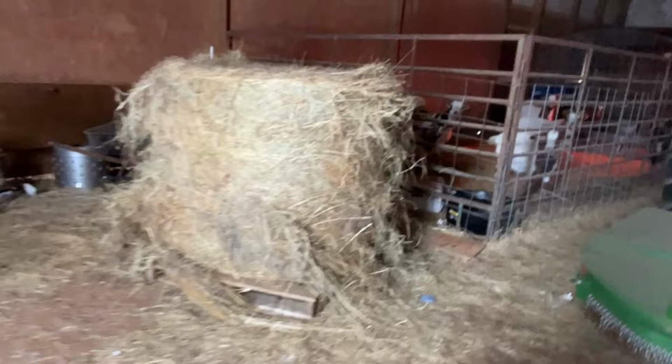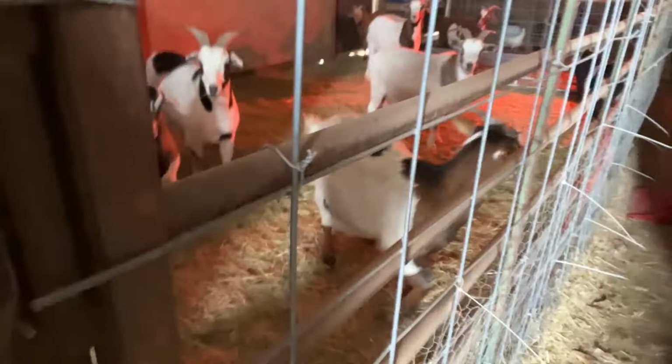Oh goodness. What? What, y'all? They still got water. What you doing under there? Yeah, their water's fine. All right, no babies? No babies just yet. She's under there sleeping.